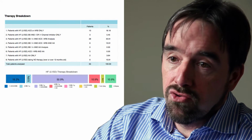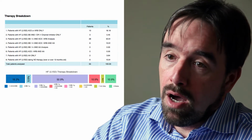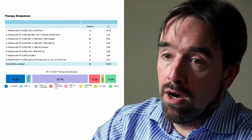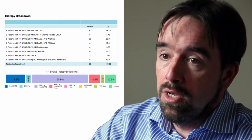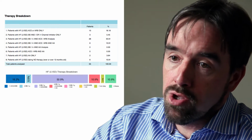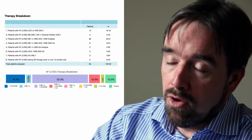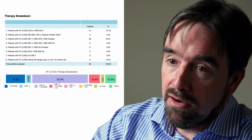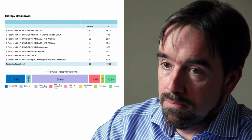The clinical audit identifies patients who are on various levels of intervention. So it shows those patients on ACE inhibitors, rate control medication, or aldosterone antagonists. But more importantly, it shows how they are being used in combination. So it can end up with that list of patients who are most optimised on triple therapy, and also identify those patients who may not be receiving any of the three vital interventions.